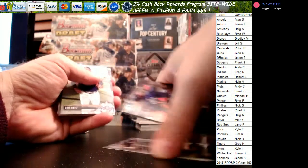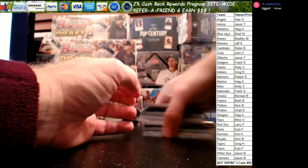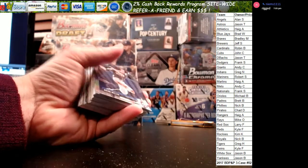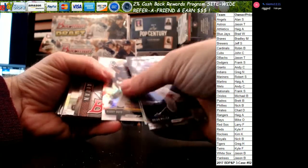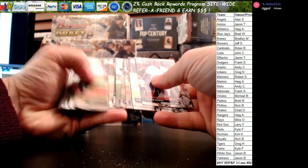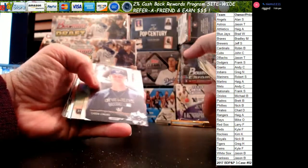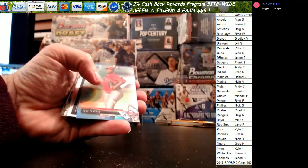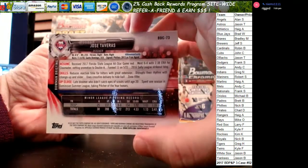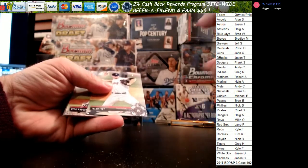Maiton, Williams, McKenzie, and that was a Blake Hunt paper that fell onto the table. Miller, Little, Haseley, Perez, Reed, Maiton, Ray, Rutherford, and Hanson. Elledge, Smith, Lemons, Sheets, Cease. Jose Taveras for the Phillies out of $3.99. Rooker and Lewis, Hillman and Ward.